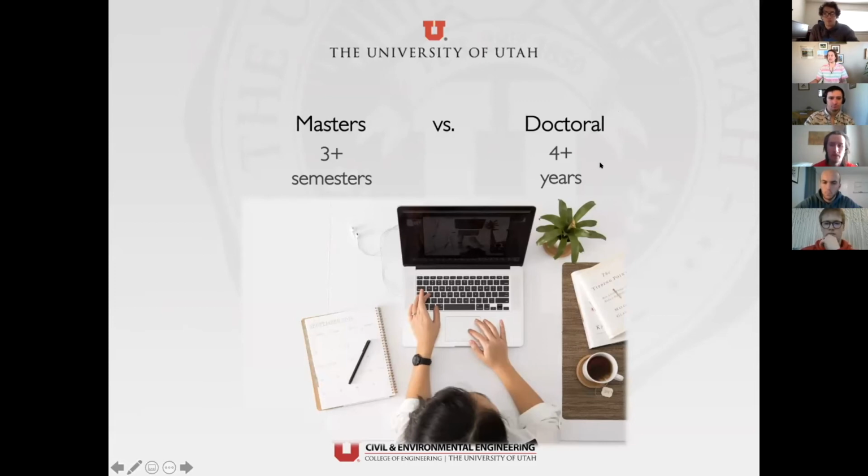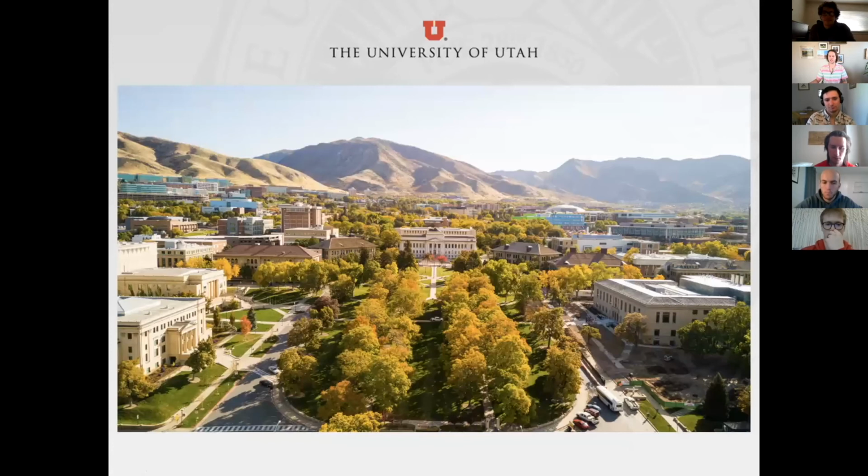I will say I've had one student who finished in 3.5 years, going from a bachelor's to a master's. So it can be done faster than that. It is not necessarily the average, though. I would expect to be here around 4 years if you were going to go for a PhD.